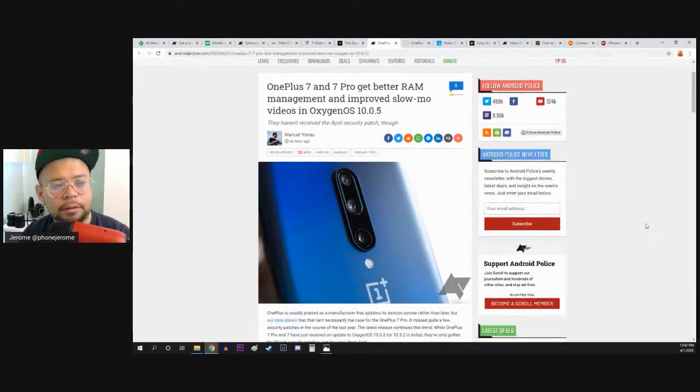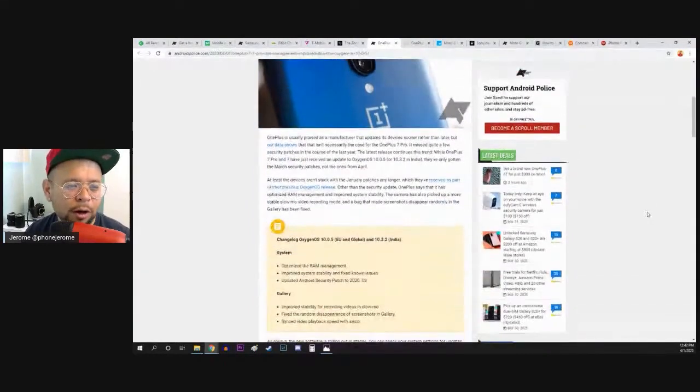So here's the thing: this is OnePlus still going out there to keep supporting their older hardware. I mean, the OnePlus 7 isn't that old, but you know what I'm saying. OnePlus is usually praised as a manufacturer that updates its devices sooner rather than later, but our data shows that that isn't necessarily the case for the OnePlus 7 Pro. It missed quite a few security patches in the course of the last year. The latest release continues this trend.